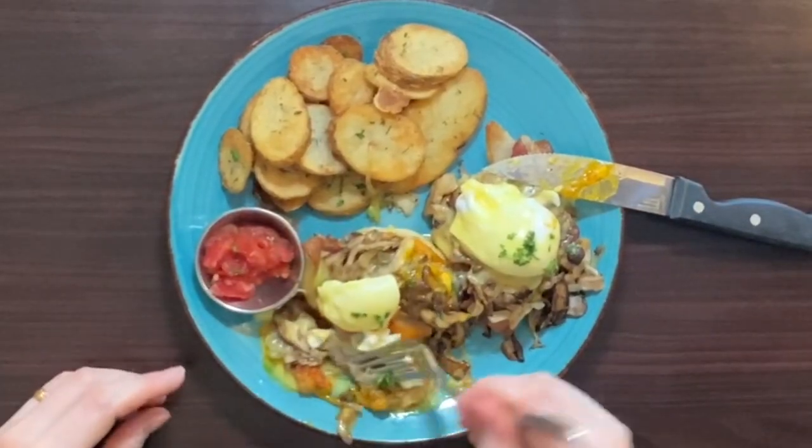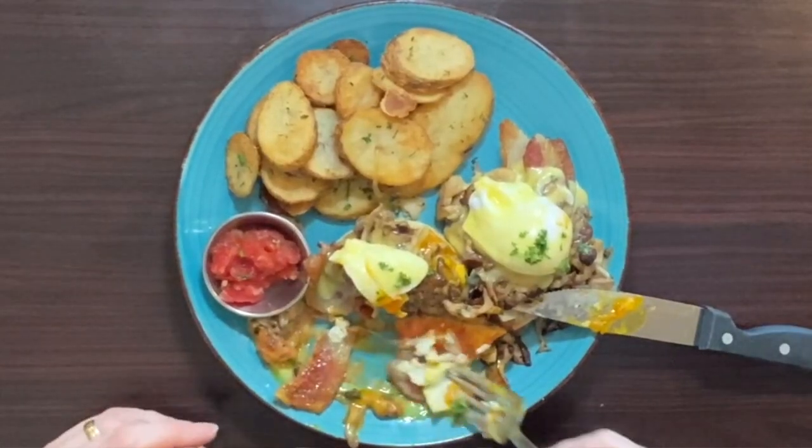And this place is rocking. It's so busy. I'm trying to talk and look at bacon, and my hands are shaking because I just love bacon. I think it should be its own food group. Oh my goodness, look at this. Okay, one bite at a time.